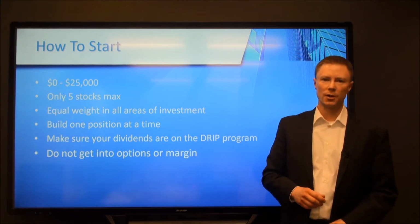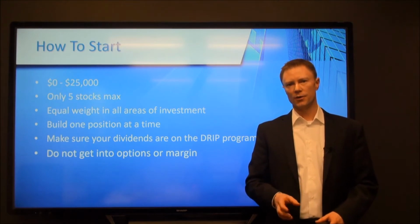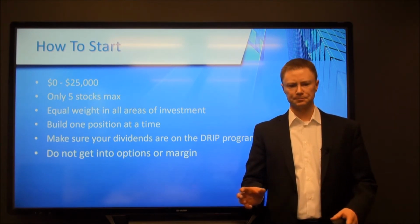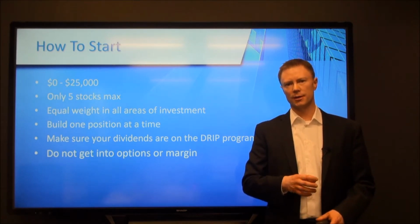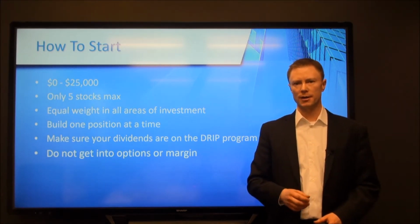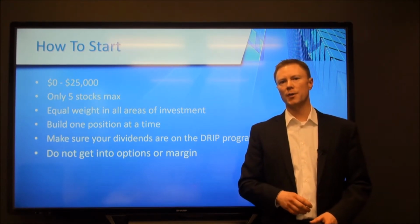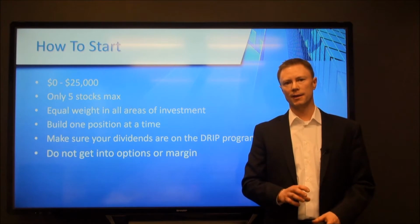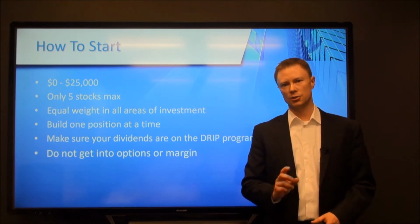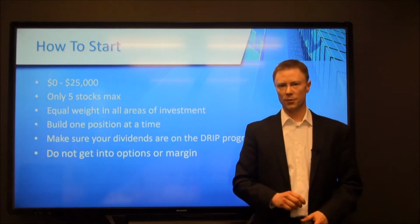When I say build one position at a time, the reason that's important is that when you're first starting out, you don't have a lot of equity. You're going to build some shares up in a company. More than likely it's going to be a bigger company with dividends, and when you build that one position, you can hit that critical mass point on the DRIP where you're getting enough dividends that whenever you get paid, it automatically reinvests and gets you another share of that company. That's really important for long-term compounding and growth of your portfolio.